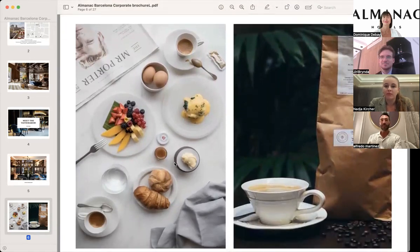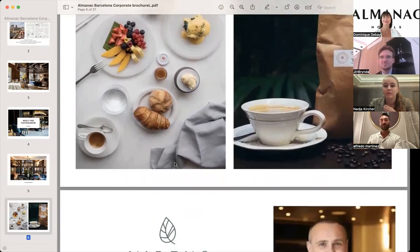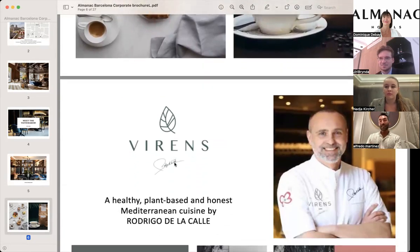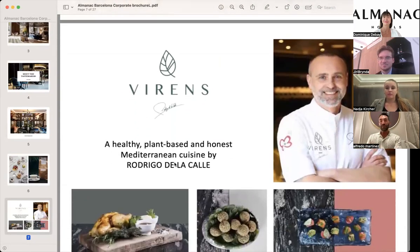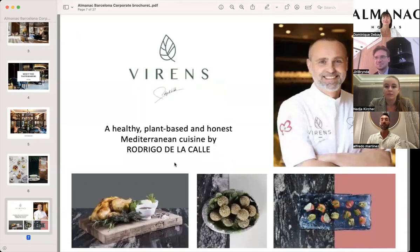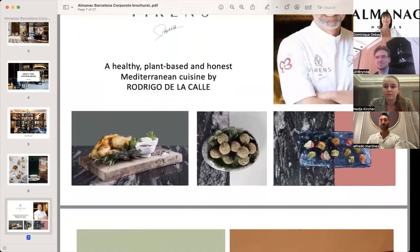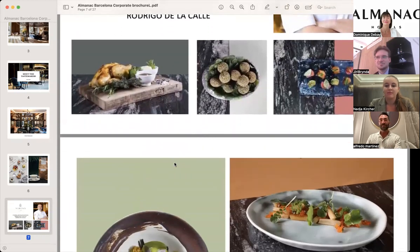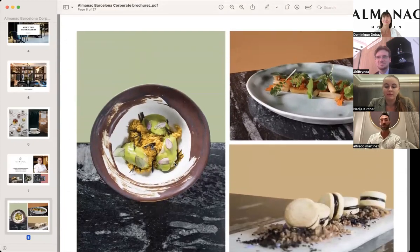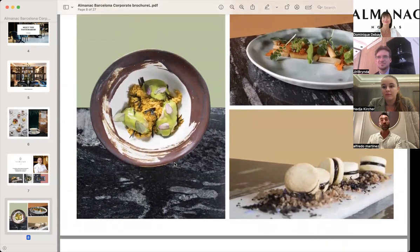Here you can see a little bit of the products that we have for breakfast as well, and some other products. This is the Videns chef, our chef Rodrigo de la Calle. He's from Madrid, and he's the one that creates this plant-forward proposal for our gastronomy in the hotel. He's the star of the Videns restaurant. Here are some of the dishes, as you will see, always with the vegetables having the leading role of our gastronomy.